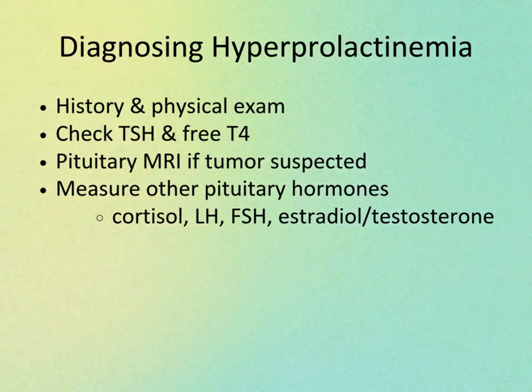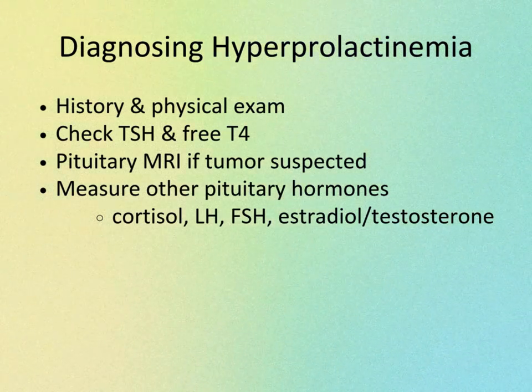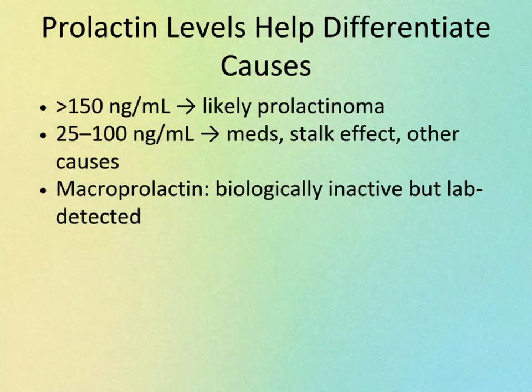Diagnosing high prolactin. Start with a thorough history and physical exam. Check TSH and free T4 to rule out hypothyroidism. If a tumor is suspected, get an MRI of the pituitary, sellar region. Check other pituitary hormones: cortisol, LH, FSH, estradiol/testosterone.